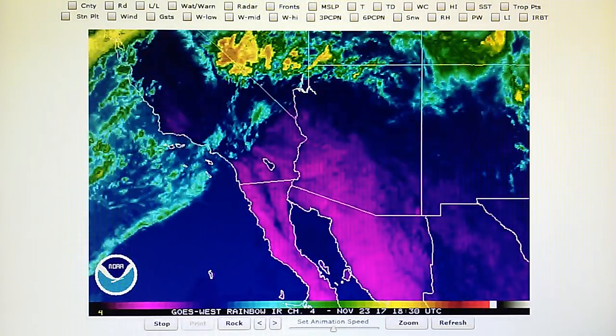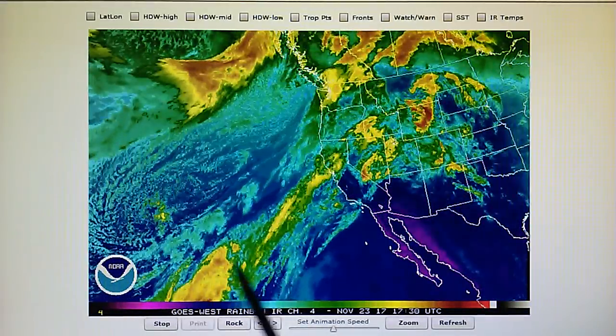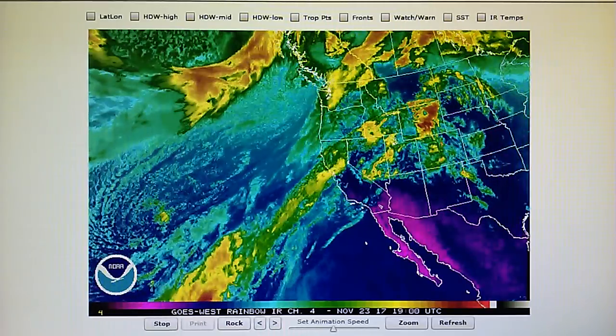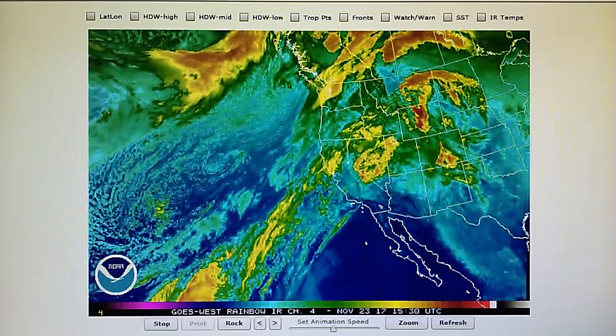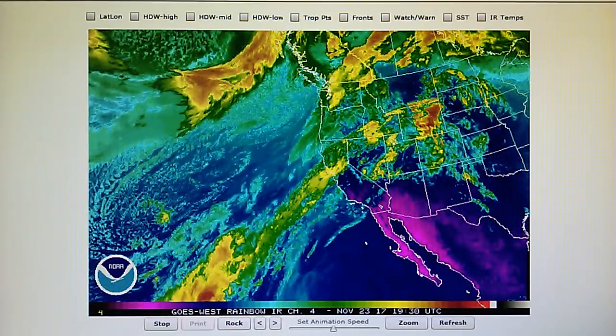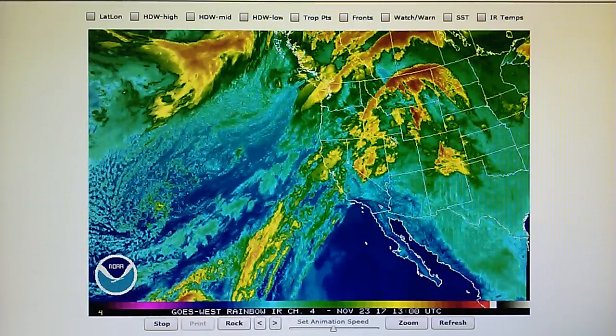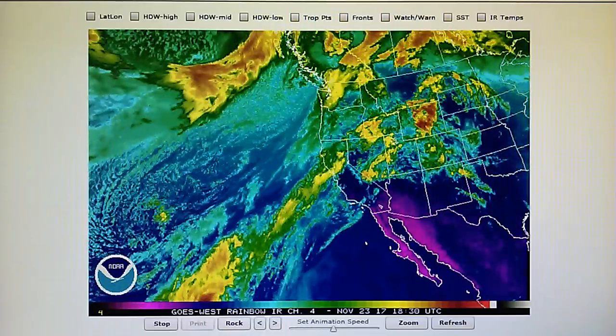Here we see moisture field moving in. This is a tropical flow. This should be delivering inches of rain. Okay, so that's all we're going to talk about here right now. That's the end of the report. And there's no rain, unfortunately.